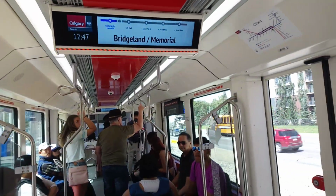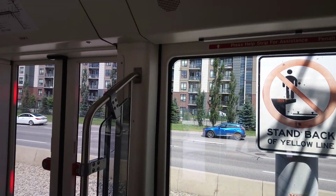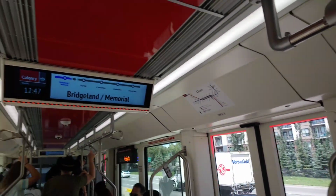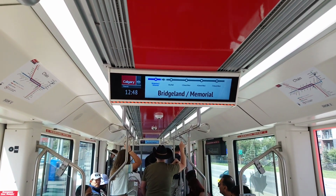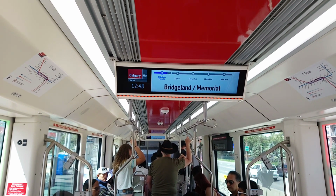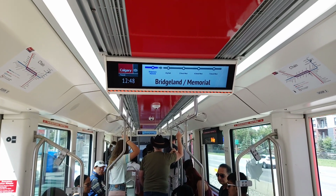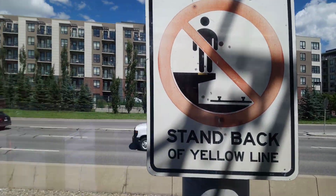You know, there's a space for wheelchair users. You're okay right there? Okay. Stand back of yellow line.